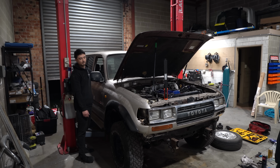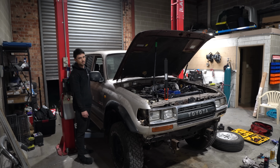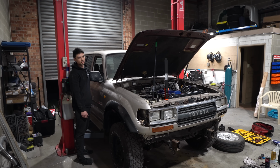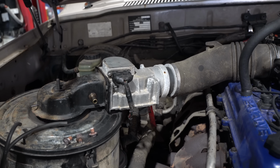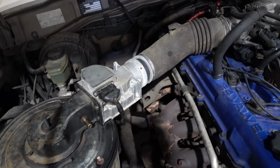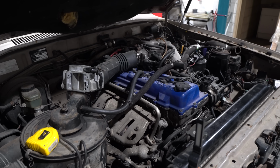And after all of that, the Landcruiser was still not running correctly. We were having the exact same problem, and at this point, that definitely nailed it down to potentially the airflow meter causing our issue. So the airflow meter controls the amount of fuel that gets put into the motor, and that definitely could be causing our fuel problem.